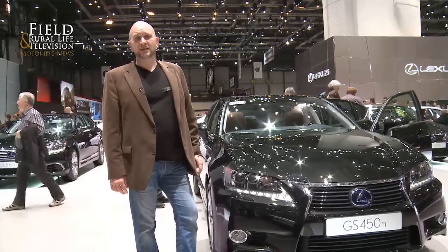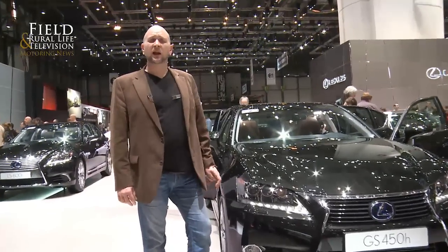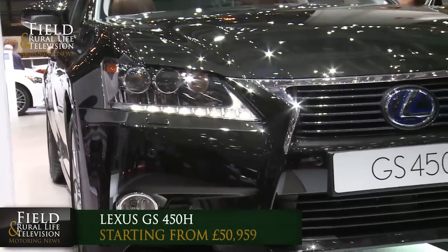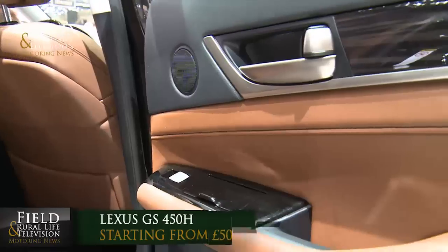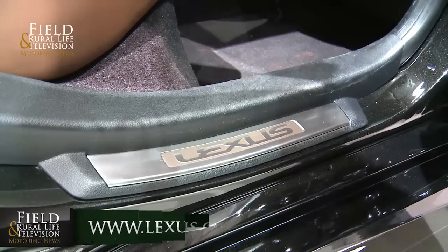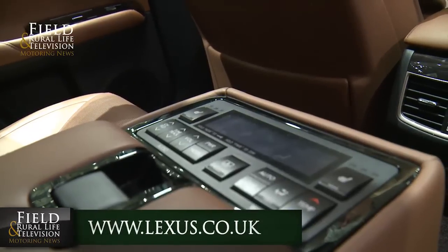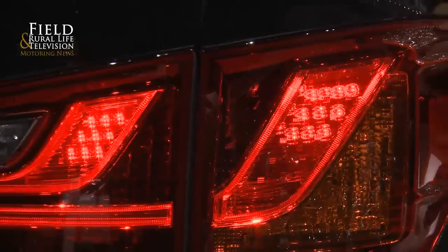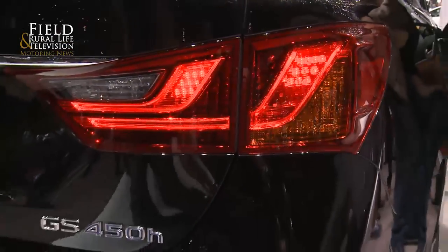Well, Lexus is always a car that's associated with pure luxury. Perhaps not as ostentatious as some of the more German luxury brands, but this particular car here, the Lexus GS450H, is a hybrid with huge amounts of power. For instance, this will be 0-62 miles per hour in just 5.9 seconds. It's pretty amazing considering it's meant to be a green car.